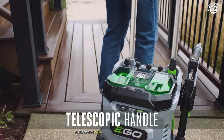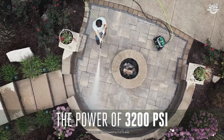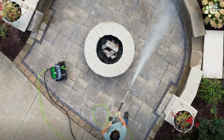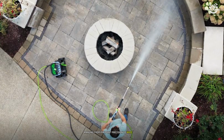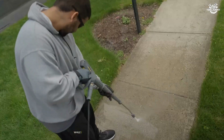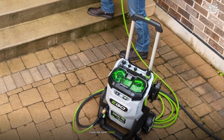During testing, I found it especially useful for outdoor tasks where access to power outlets was limited, such as cleaning boats or remote areas of my yard. The unit also includes 5 nozzles, ranging from pinpoint precision to wide spray, and a built-in detergent tank for added versatility. While I was thoroughly impressed by its portability and power, there are some trade-offs to consider.